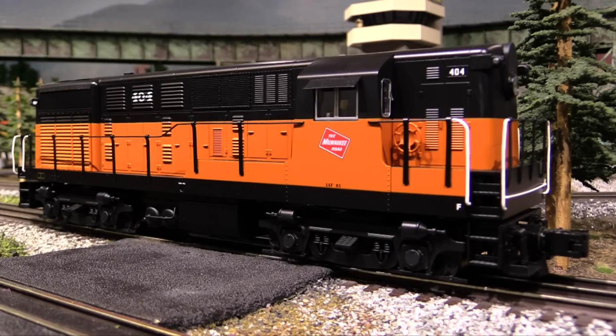Hi folks, what I've got here is the 3-rail O-Scale Fairbanks-Morse H-16-44 from Lionel, and we're going to check it out today on Eric's Trains.